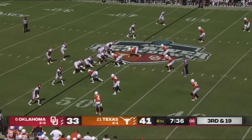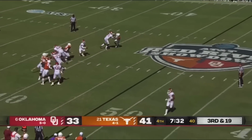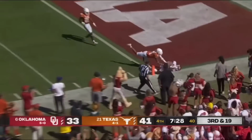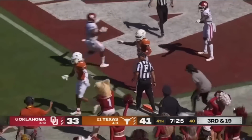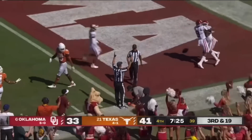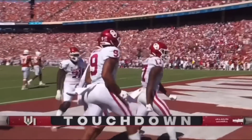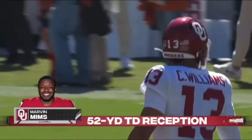Longhorn defense spread out. Brooks is the back. Williams has plenty of time, steps up, launches downfield for Mims, diving catch! No signal, touchdown! Are you kidding me? What a play! Marvin Mims heading to a touchdown all season.